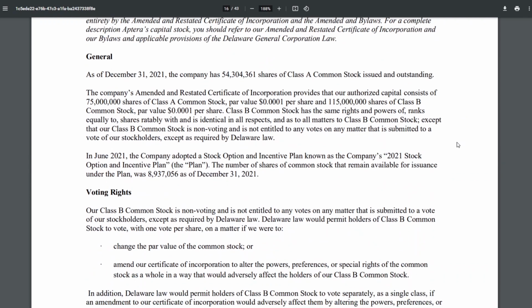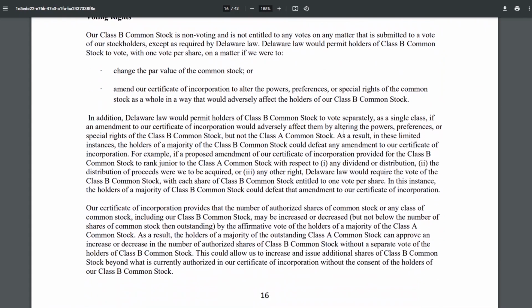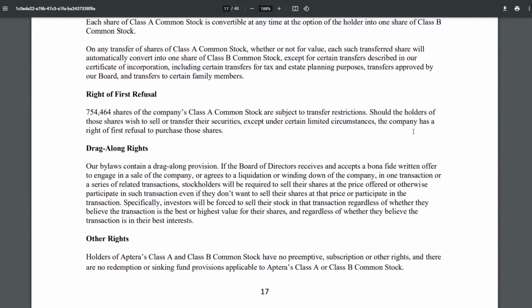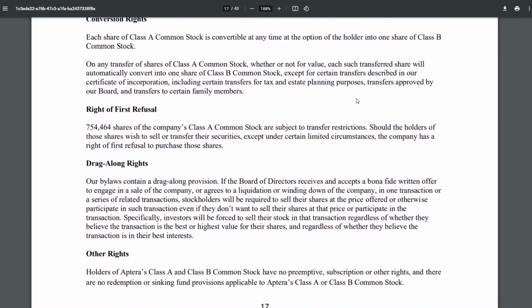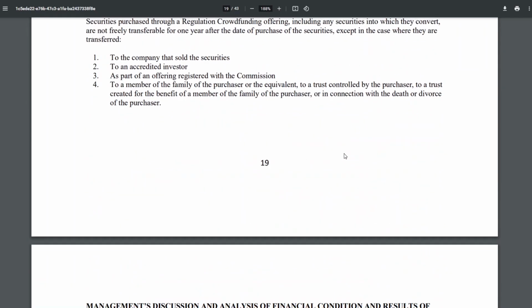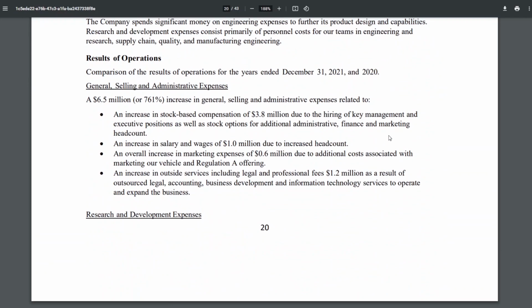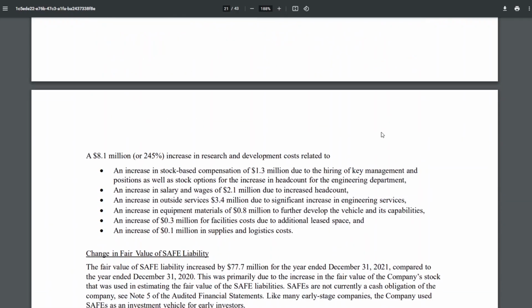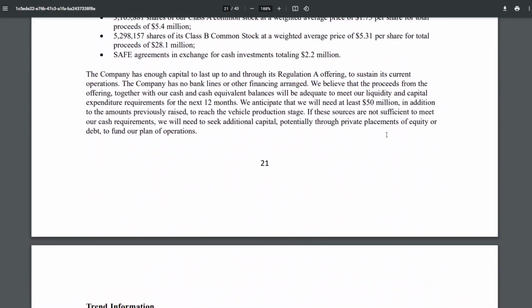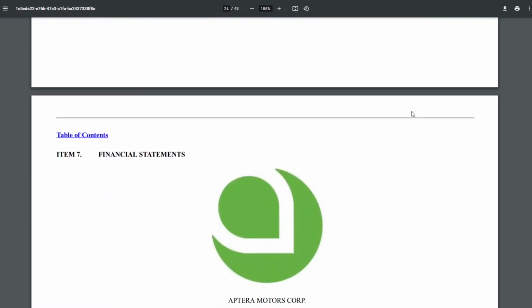So they're talking about how much. The things that we're buying as non-insiders are Class B shares. They are non-voting shares. Otherwise, they're pretty much the same. They don't plan on giving dividends, and they're talking about dilution. Something important to read if you're thinking about investing. But dilution just basically means if they issue more shares, your shares are going to be worth less because there's just more shares out there. Initially, they did these SAFE agreements, but if you're investing now, you're not part of this SAFE agreement.